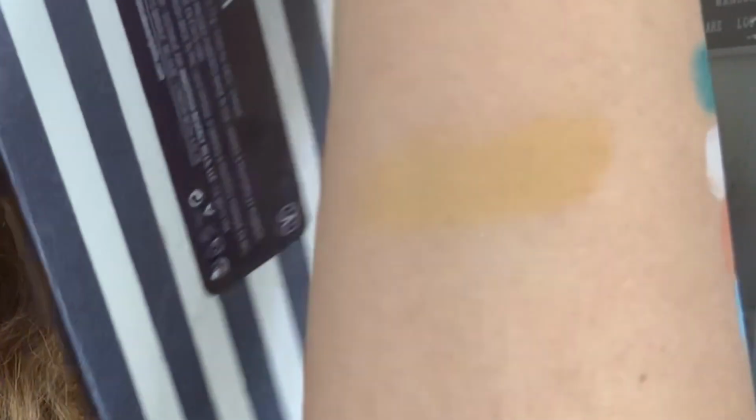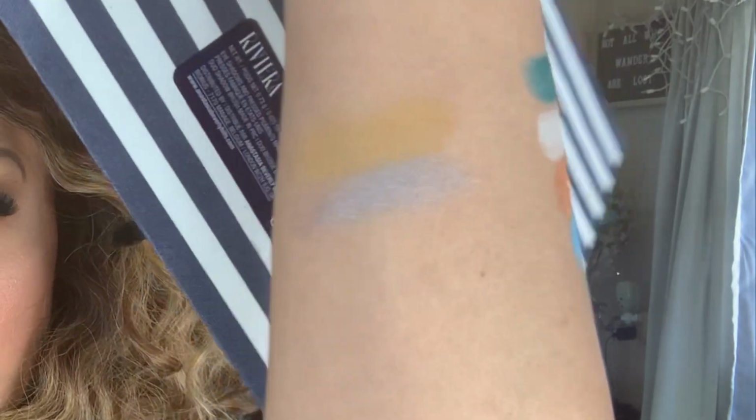These are swatches of other things. Yeah, sort of that mustard baby poop color. I really like that. I really love this shade called Seaside. I really like those cool tone steel gray situations. Yeah, overall, I like this palette.